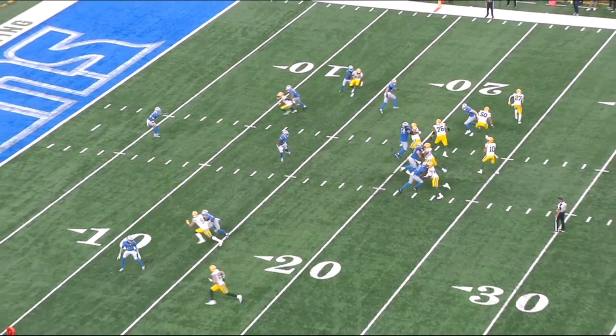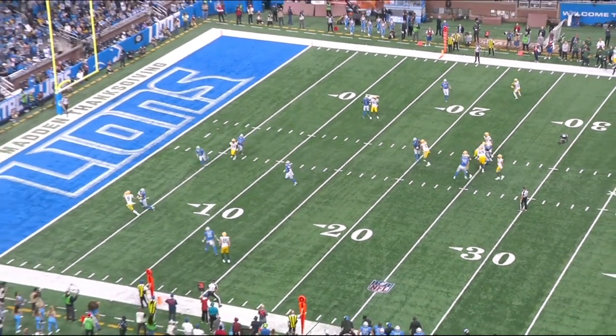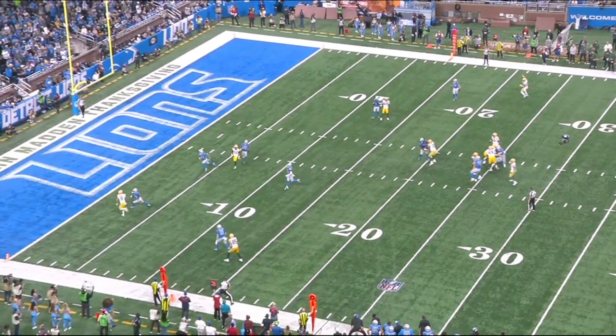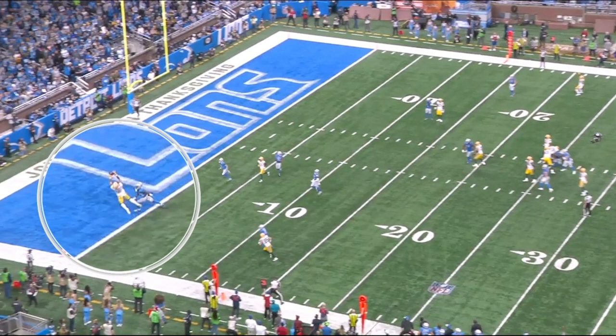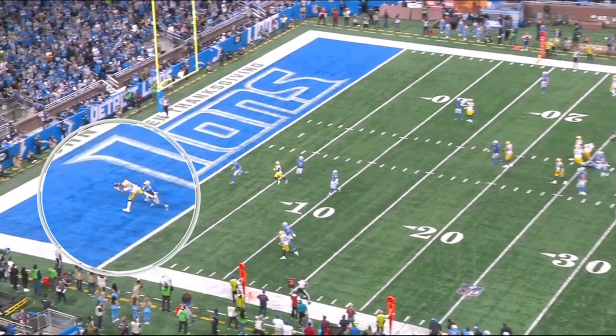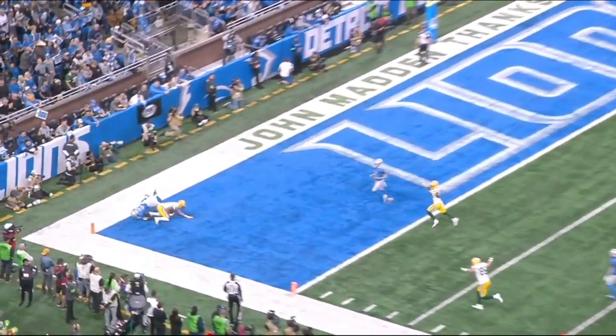Good release. Now, at this point, everybody know the adage. If the receiver's even, they leaving. Nice little incognito push off to create separation. High point the ball. Look at that. That's picture perfect right there. Packers fans, get your screenshots out. That's picture perfect right there. Picture perfect. Touchdown.